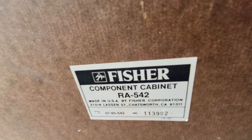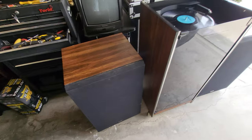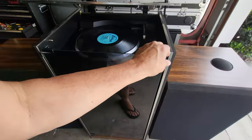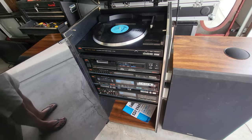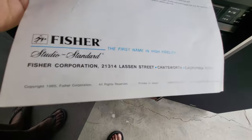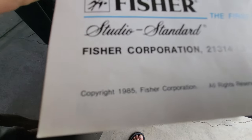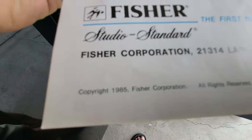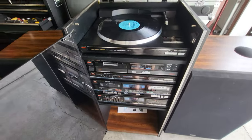And even the rack is a Fisher. This tells me that everything was bought together in one store. If I can remember, something like this would have cost $1,000 easy back in 1985, because according to the manual, this one is from 1985, the early 80s, basically the first half of the 80s decade.